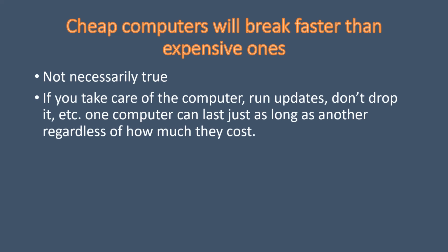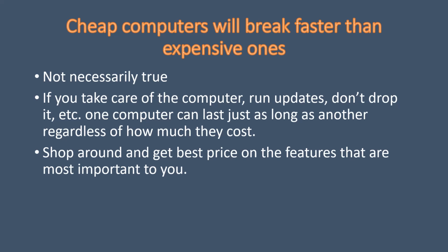If you take care of the computer, you run your updates, you don't drop it, don't spill anything in it, one computer can last just as long as another, regardless of how much it costs. Shop around and get the best price on the features that are most important to you. Try to find one on sale.